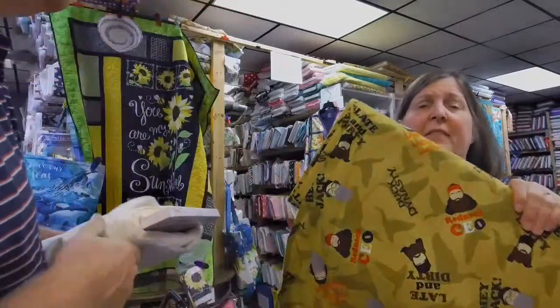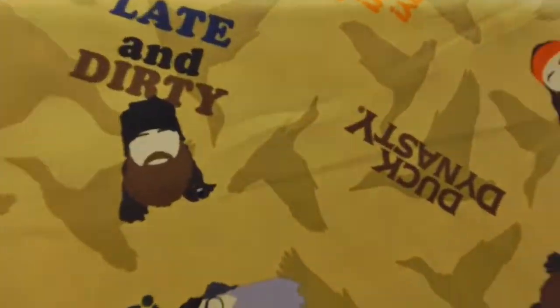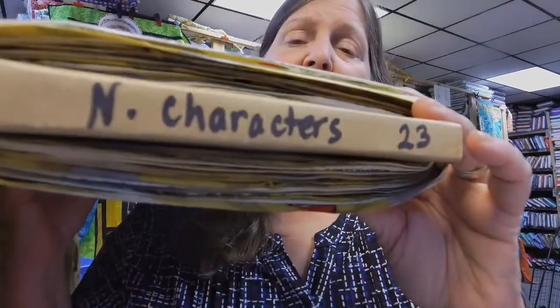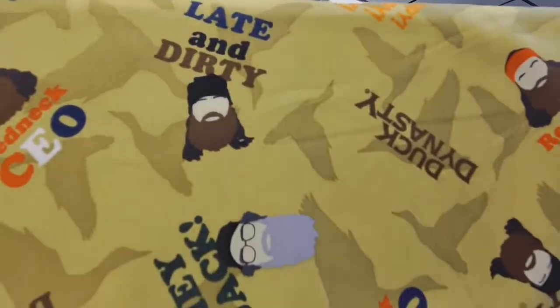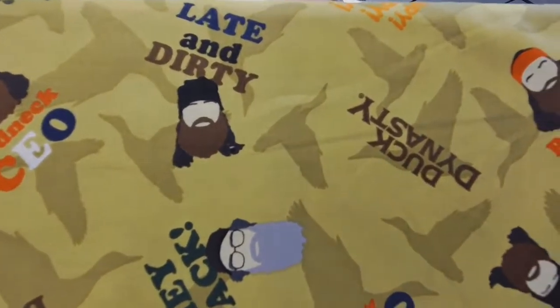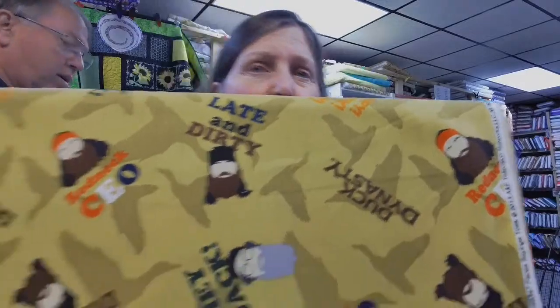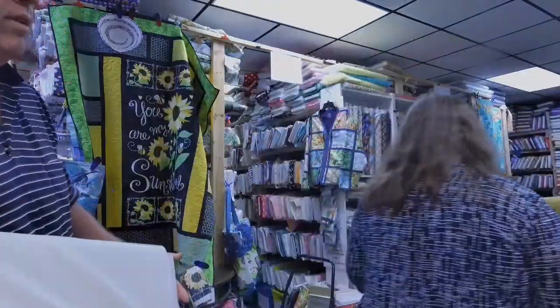Now, if you know somebody that used to watch Duck Dynasty, guess what? We have this fabric that's almost historical. Characters 23. Reruns, are they? Yes. Characters 23, the characters of Duck Dynasty. It's only $6.99 for this licensed print. And we also have duck calls from Duck Dynasty too. So if you're looking for a ducky thing.